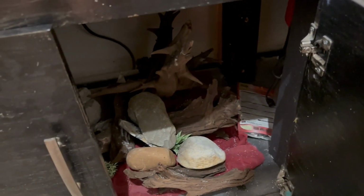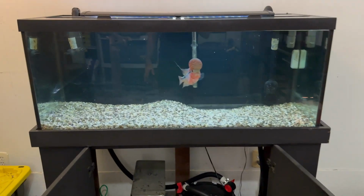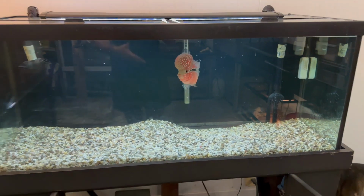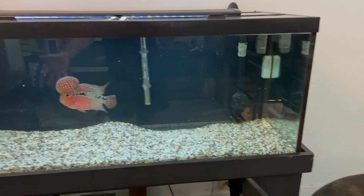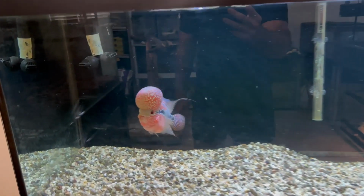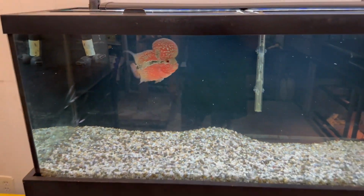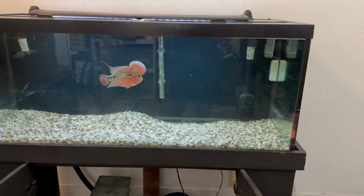I also have tons and tons of rock and logs and things that I have done. I have complete storage of rock in that bin, which are all completely in storage now because I used to have African cichlids and stuff like that. I used to keep lots of mbunas, which is my favorite fish, to be honest, to keep because they're freshwater, but they have the color like saltwater. But this flower horn is full of personality and a very awesome fish to have.